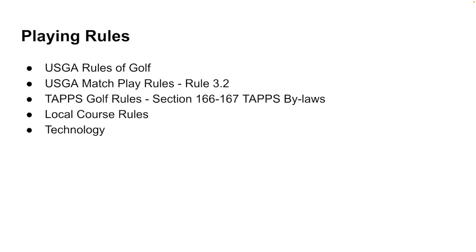You can concede a hole, you can concede a putt or a shot. That's part of the rules of match play, so make sure you're familiar with that. We will follow those and apply those. And of course the TAPS golf rules, some specific things about how we play the rule, those are covered in the bylaws as well.